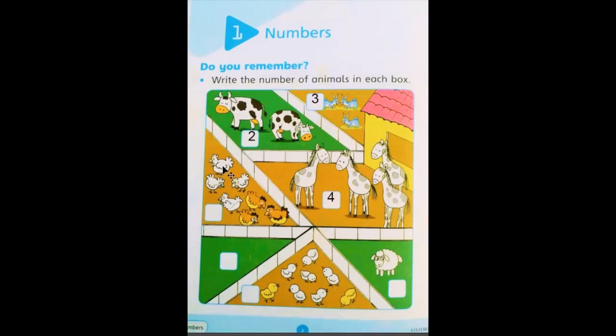Oh, these are hands. Let's count 1, 2, 3, 4, 5, 6, 7. Yes, these are 7 hands. Now move to the next one. Oh, it's a sheep. How many sheep can you see in the picture? Oh yes, only 1. So you will write 1 in the box.